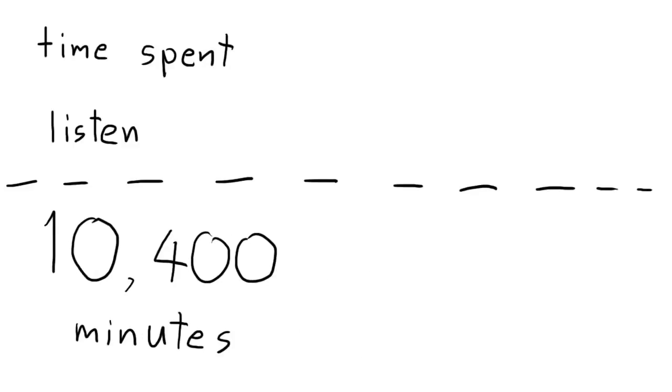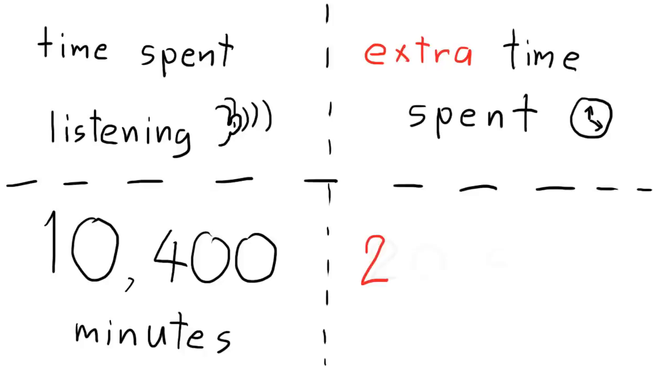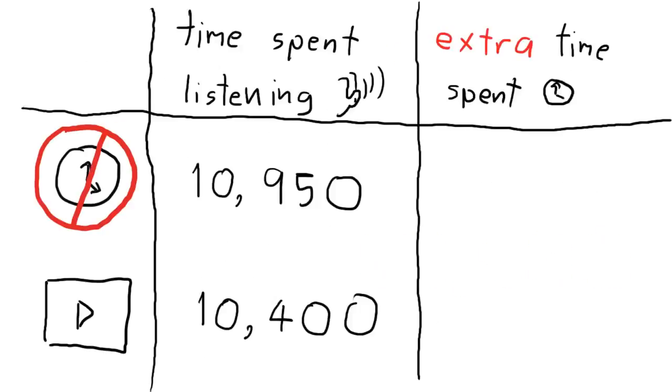Now here's the worst part. Because each movie is 100 minutes long, this method requires you to spend as much as 800 minutes of your free time. That is really, really sad. Now let's compare the two methods side by side.